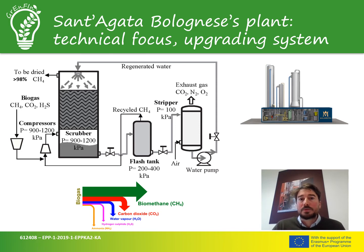The gaseous stream, generally called off gas, is filtered and released in the atmosphere. The processed water is recirculated, so there is no water waste in the process, and the biomethane is sent to the compression and the analysis unit before being exported into the methane gas network.